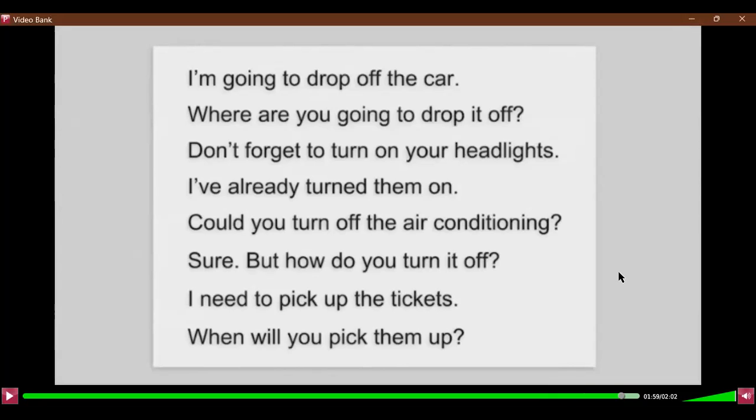So it's going to be really, really easy. Okay, I'm going to drop off the car. Where are you going to drop it off? Don't forget to turn on your headlights. I already turned it on. Will you turn off the air conditioning? Sure, but how do you turn it off? I need to pick up the tickets. Where will you pick them up? Okay, yes, that way. Simple, okay?